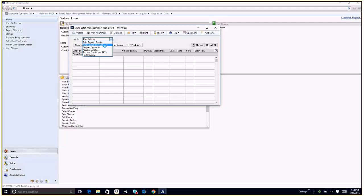So what we've done here is create a system to automatically do everything off one screen. I've just made sure that all my batches are printed. I've made sure that everything that's out there to be pulled into a batch has been done. I didn't miss anything. And now I can go and post them.